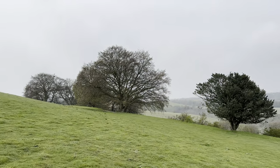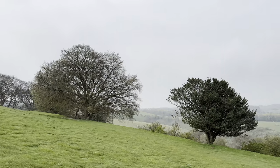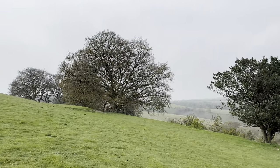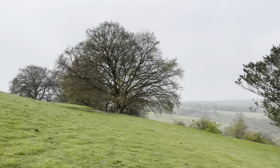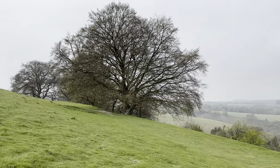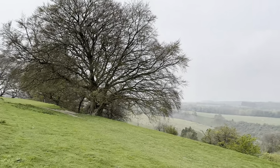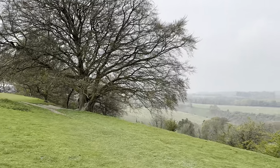Continue along the ridge and you get to these trees here. Generally speaking, there's a rope swing that's been put there by various people over the years, some looking more sturdy than others. If you're brave and you don't mind falling off and rolling down a hill, then you can have a bit of fun here on the rope swing. In fact, there is one there.